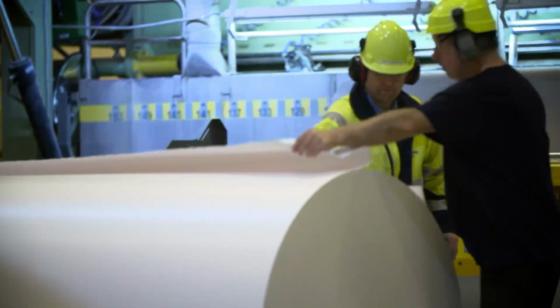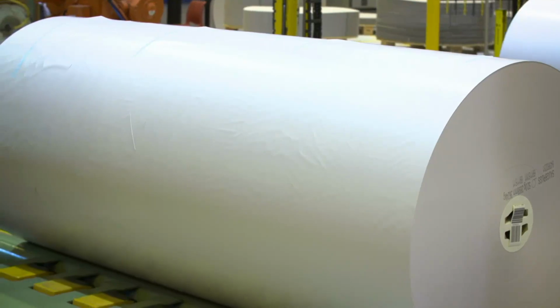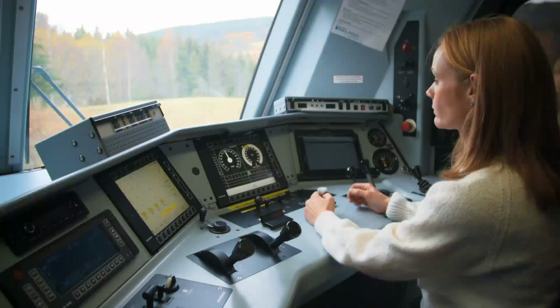In many respects, our paper is the best quality paper in the world. We do here at the mill everything we can to make sure that our clients get the right quality paper in the right amount at the right time, every time. But the factory can only operate when they have a constant supply of wood.